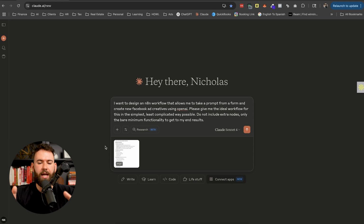And I said, I want to design an n8n workflow that allows me to take a prompt from a form and create new Facebook ad creatives using OpenAI. Please give me the ideal workflow for this in the simplest, least complicated way possible. Don't include any extra nodes, only the bare minimum functionality to get my end result. Now, the reason I do this is because a lot of times I've noticed that these AI models add in a bunch of unnecessary stuff that really isn't required and just makes the workflow inefficient or ineffective altogether.